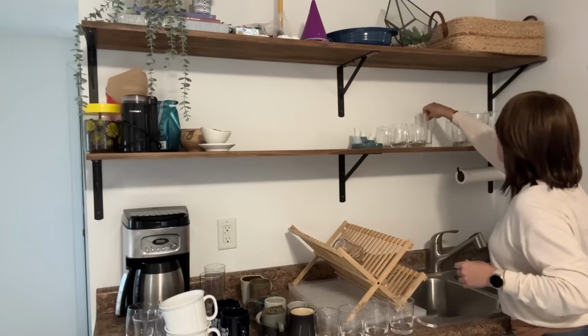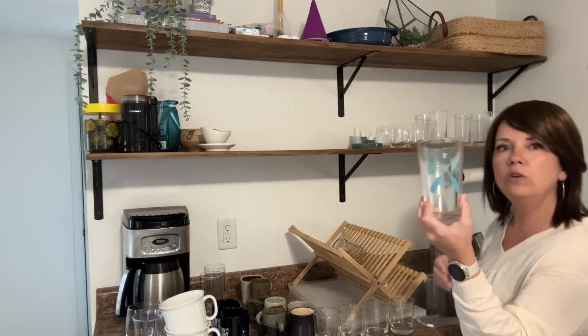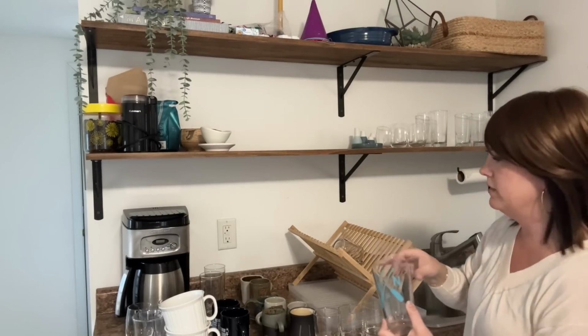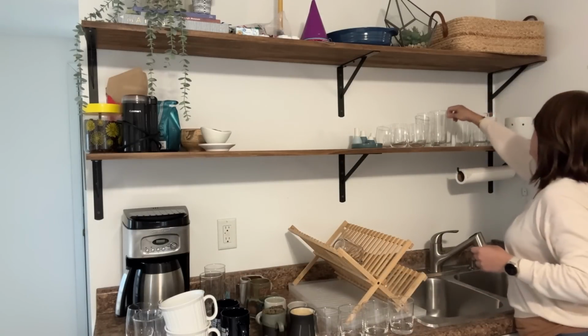Again, if we're gonna have company over, it is sometimes nice to have extras, but we don't have to keep them out with everything else. And then of the drinking glasses, again, cute, but a little visually busy. So I'm gonna pull that one down and just leave 4 matching glasses.